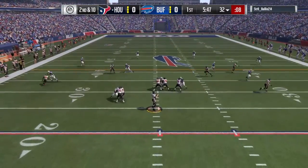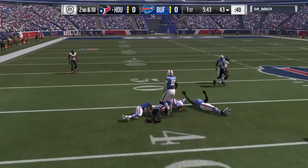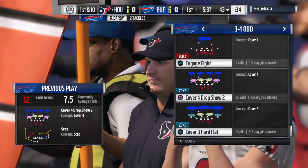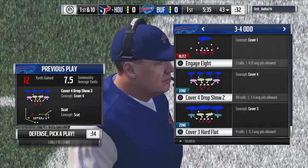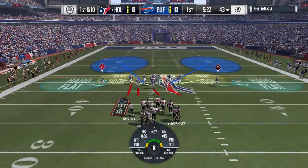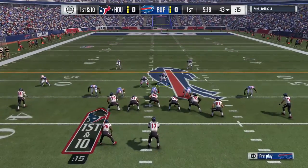From the shotgun, Osweiler. Caught left side, Hopkins. And he's brought down. 12 yards there as they move the chains. He had time, was able to survey the field and find a soft spot in that zone coverage. And that's where it gets difficult for a defender, Brandon. You go to your spots on the field that you have to cover, and when the offense finds an area that you're not in, that's where they throw the football.